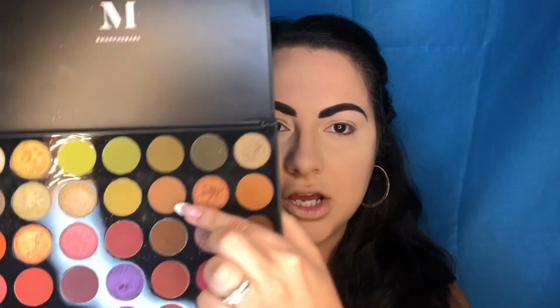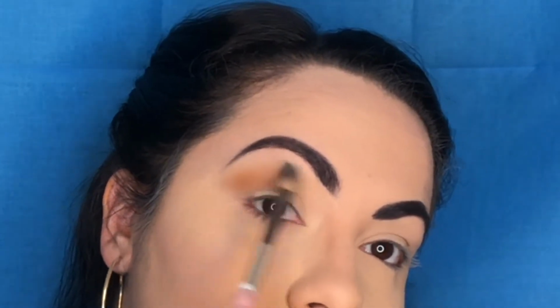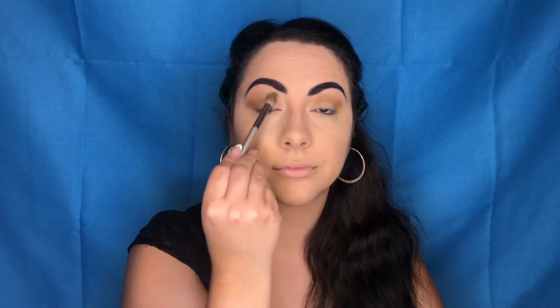So let's go ahead and start with our eyeshadow. First I'm going to start off with a neutral color just to set down my transition shade. So I'm going to start with this neutral brown real quick and get this started. Okay, so just really wanting to create a transition shade that's bold enough to show up, but it's going to fade into the background once I start to add the colors in. So now I'm just wiping off my brush in between colors.